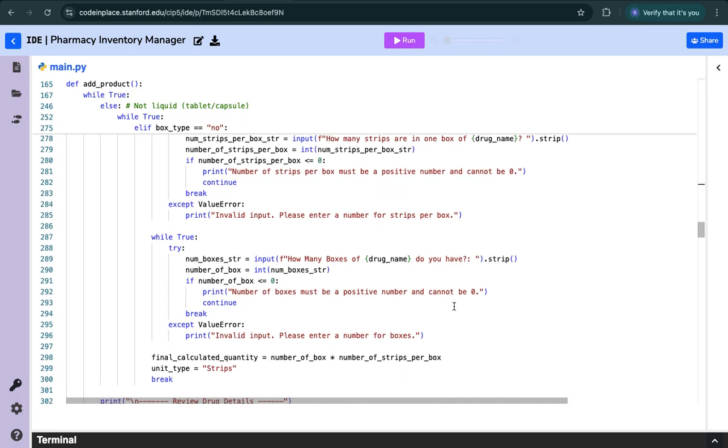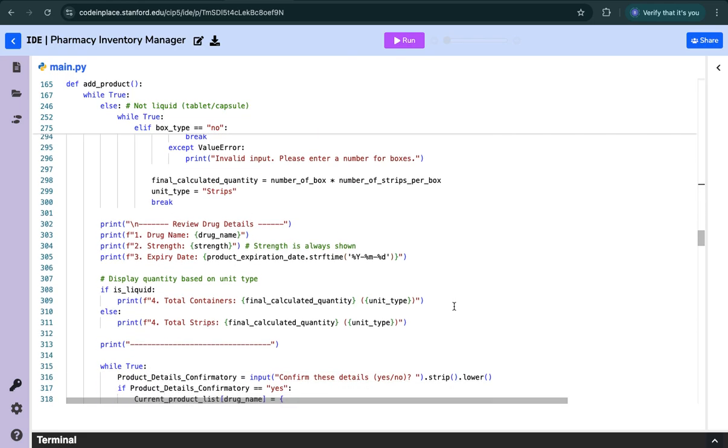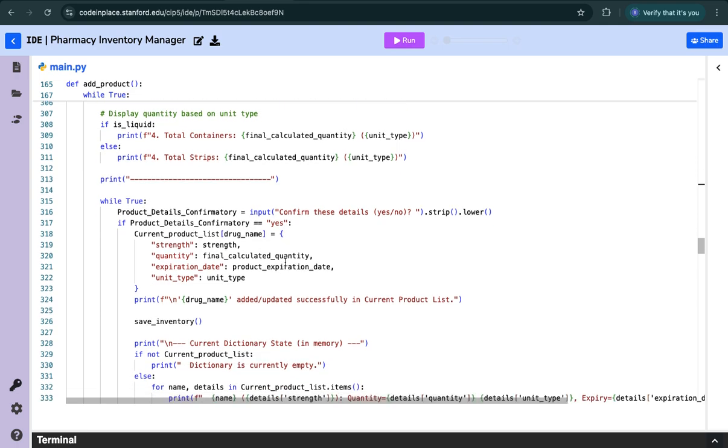Yes. So in the same add product function, we want to print out the summary of what has been captured. But before we proceed to saving, we also want to ask, is this the correct information that you wanted? So that's what we're going to do in this add function. It's quite a long function. I think it could be broken down into smaller functions, but we are learning as we go along. We'll be able to do better.